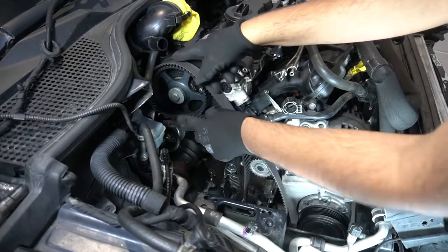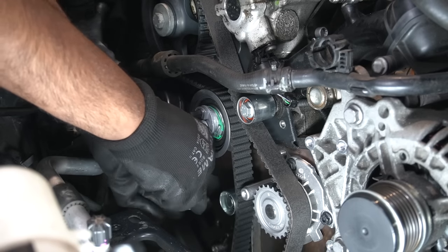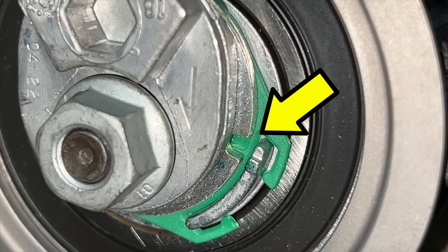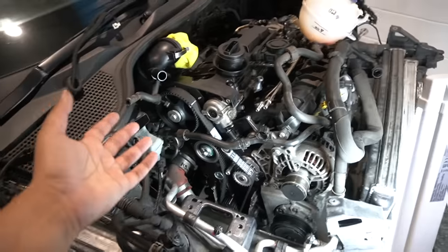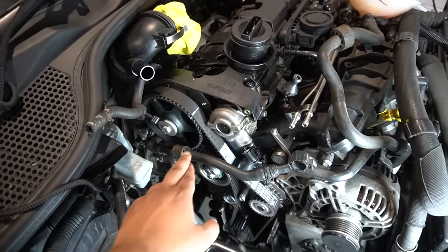The belt should just go straight on, but just be mindful of the tensioner, as you'll want to rotate this with the 8mm Allen key until that raised segment is in line with the small gap where you can see the green behind. And then once it's in that position, you can tighten down the 13mm nut. This is just to prevent the belt being over or under tensioned. Pretty much all that's left now is to do two full rotations of the engine and see if these markers stay in the same position.